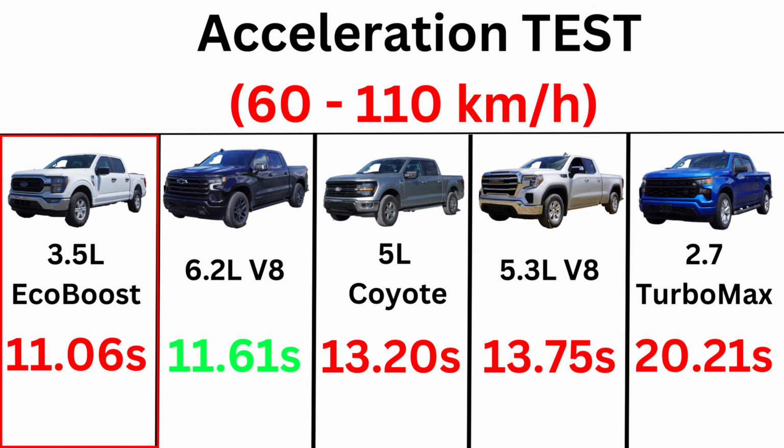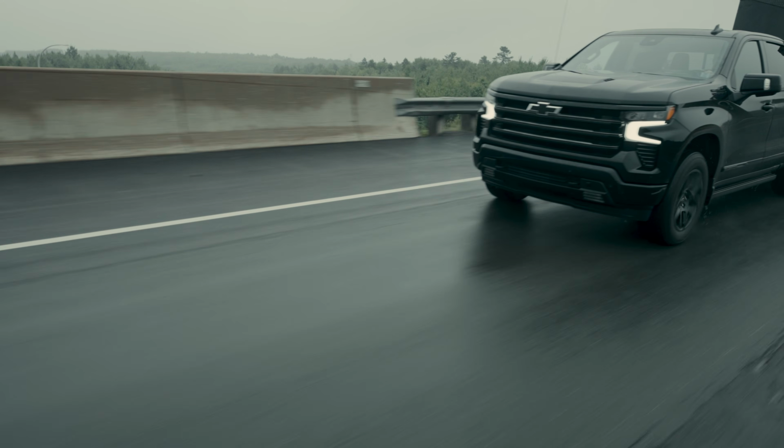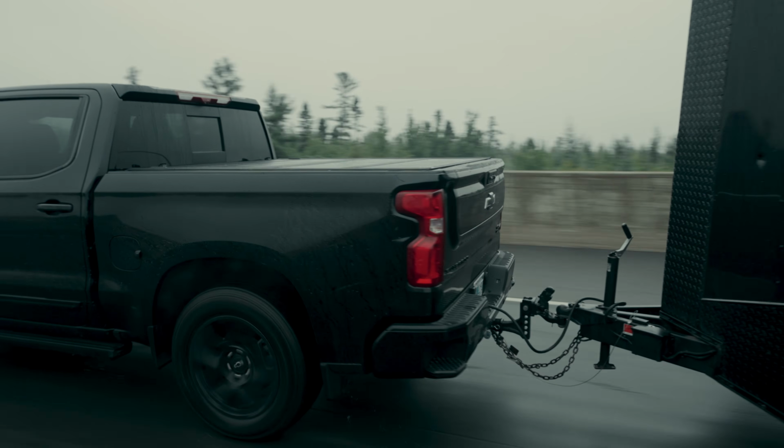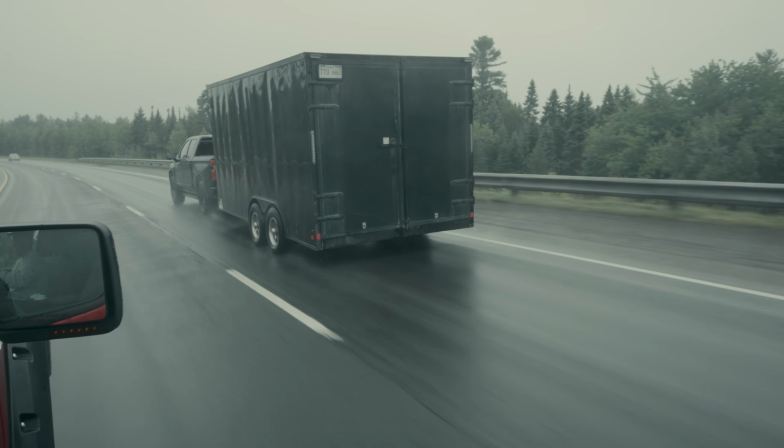One thing that's interesting is I find horsepower seems to play a bigger part at these speeds. And this is the first truck that sort of bucks that trend, 420 horsepower. I thought with that extra 20 horsepower, we might be able to pull that trailer just a little bit harder and quicker to 110 kilometers an hour. But that 3.5 liter EcoBoost sits comfortably at the top once again.